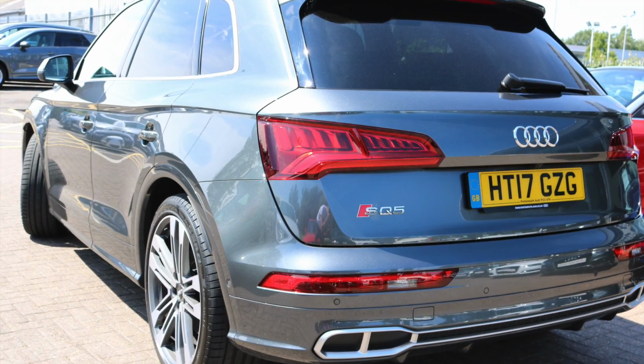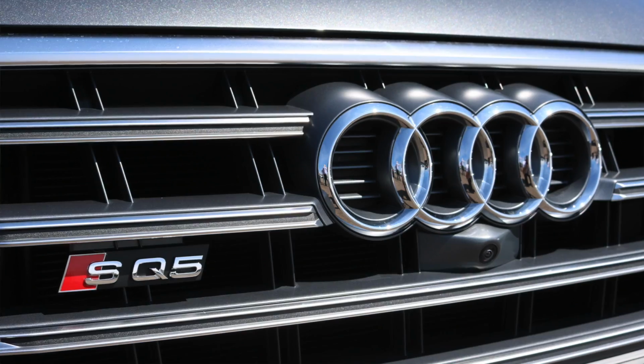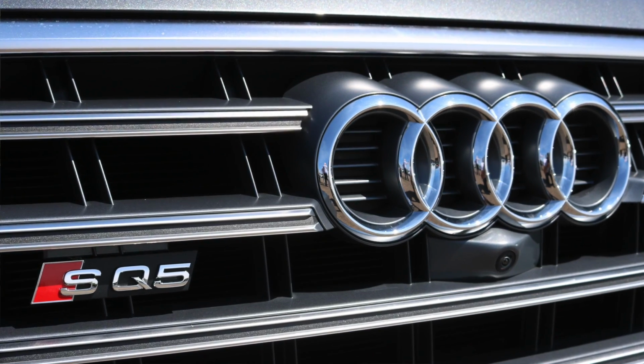So on my way now, I'm just getting used to the car. I've got it in comfort mode, so this car has every option on it, and it's got Audi's Drive Select program, so you can basically have a range of different modes. At the moment I'm in comfort mode, so a slightly higher, softer suspension setting. There's an efficiency mode as well, but obviously I'm going to put it in dynamic mode very shortly.